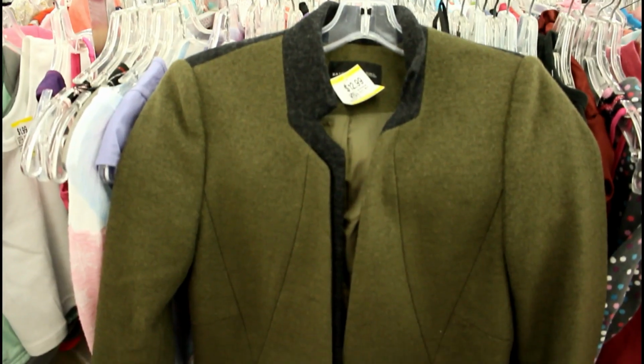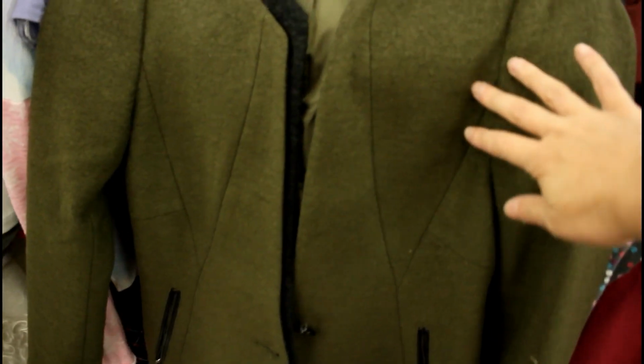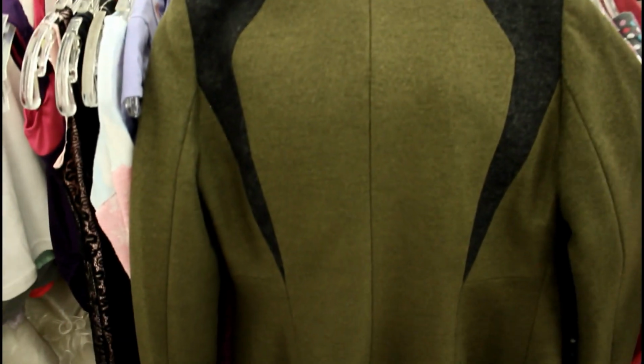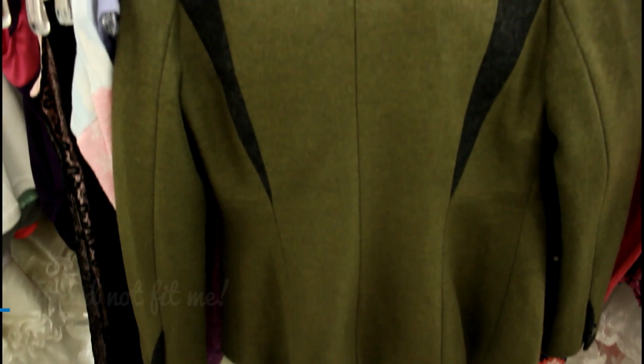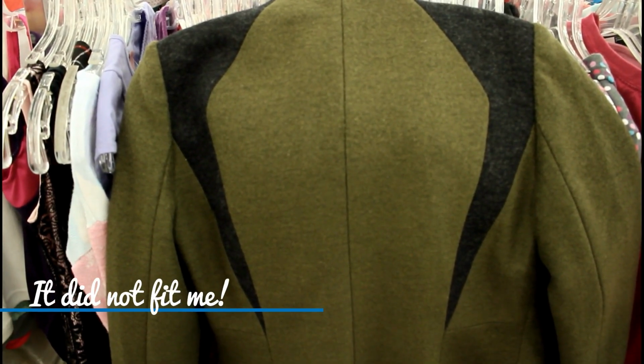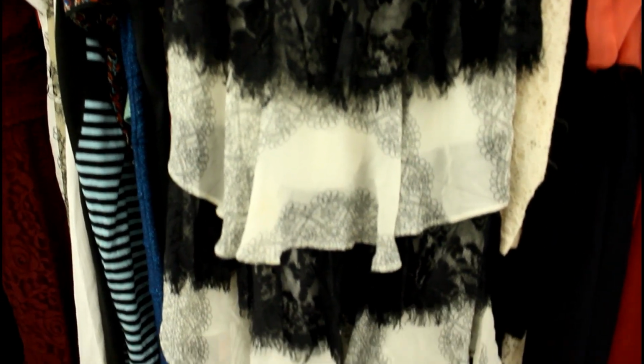Okay, I love this jacket. It is wool, and just look at the cut of it. It is just so neat. Let me show you the back. Look at how neat that is. You find a piece like this and it fits you, buy it. It is so well made. Such good quality.